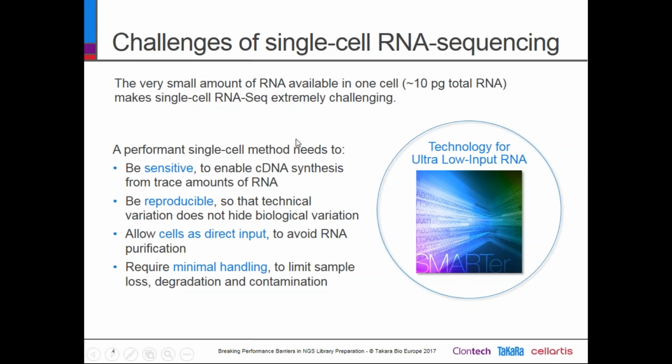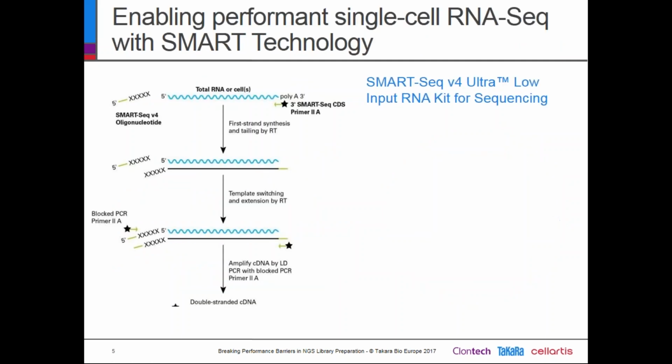And ideally, you should be able to use the cells directly as input. This is to avoid any RNA purification. And of course, you will also want to have minimal handling to limit sample loss, degradation, and contamination issues. So all these features are what we propose with our SMARTer technology, as we will see.